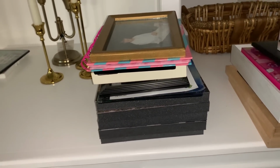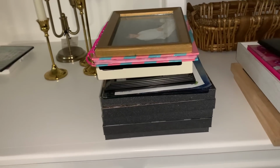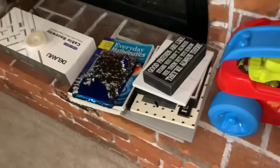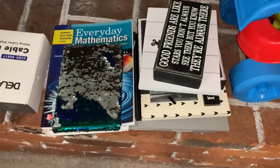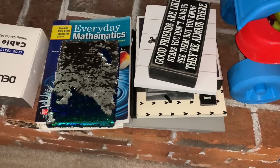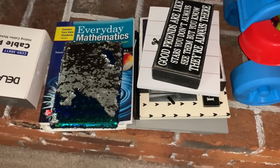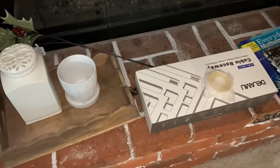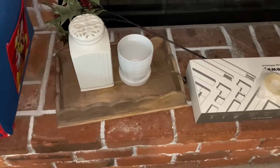And these are all pictures that aren't older that I might display at some point that I'm going to put in the basement somewhere different. These two piles here are things that I no longer want or will use, and I'm going to send those to donation. And then these are the things that are going in the basement. They already have a place, which I already told you about.